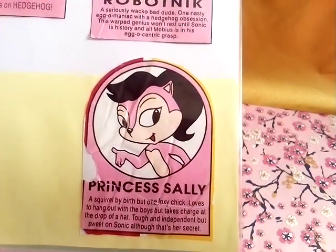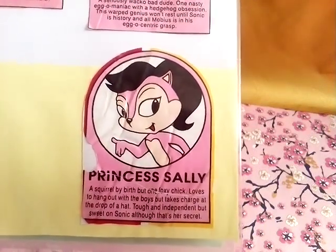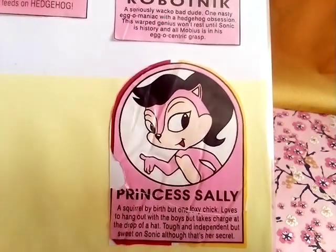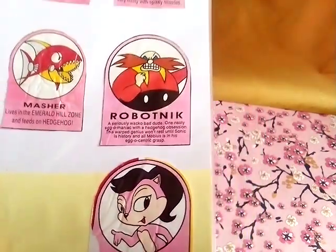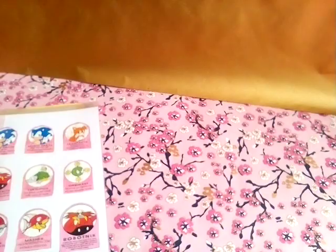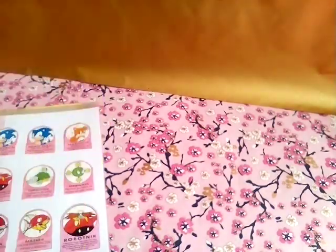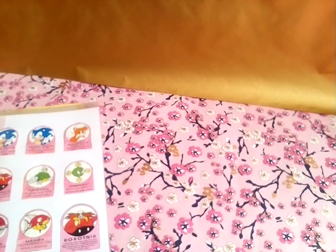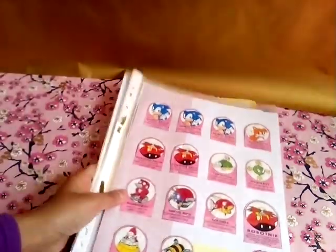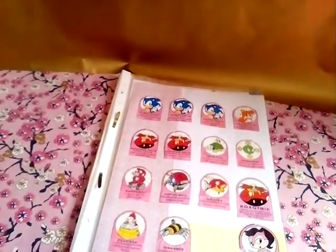Princess Sally, apparently she's a chipmunk, not a squirrel. They put she's a squirrel here. And she's meant to be brown, not pink. I'm not sure where they got the pink from, because we have got a picture of her in the sticker album where she is in fact brown. Anyway, so that's the character facts that I've managed to save.